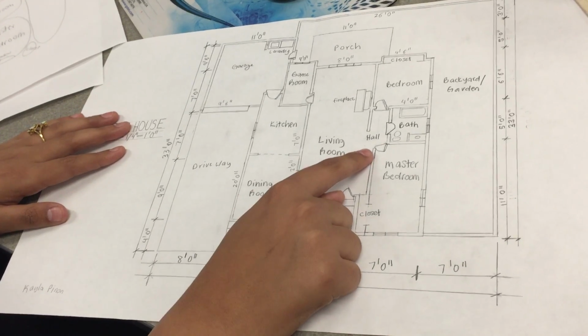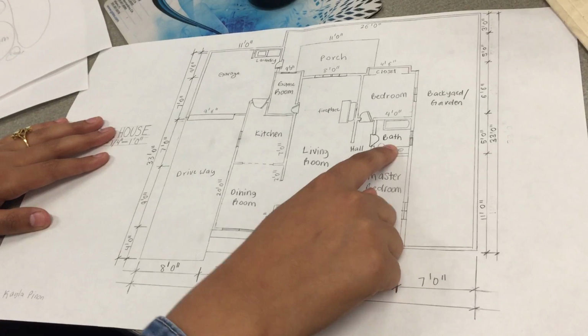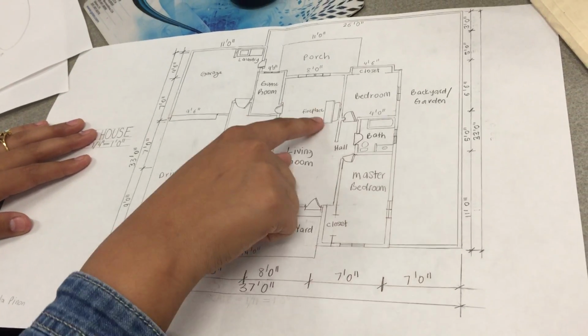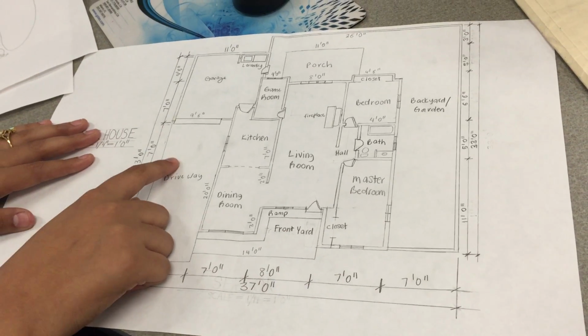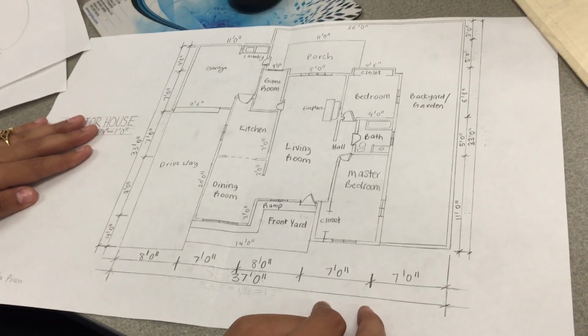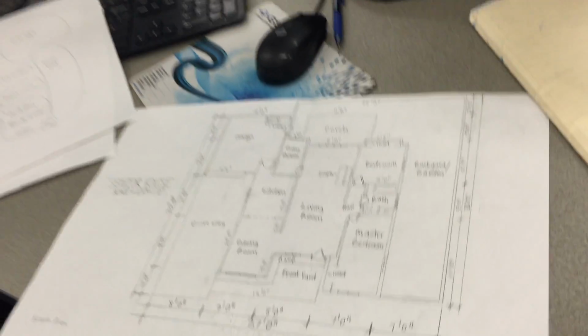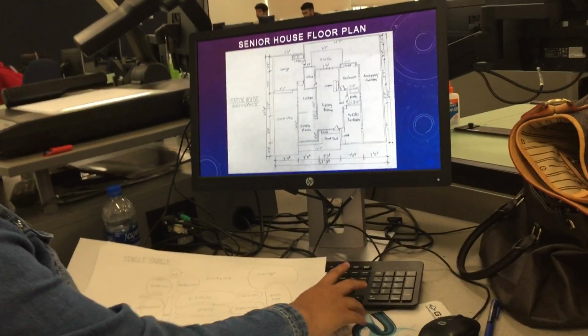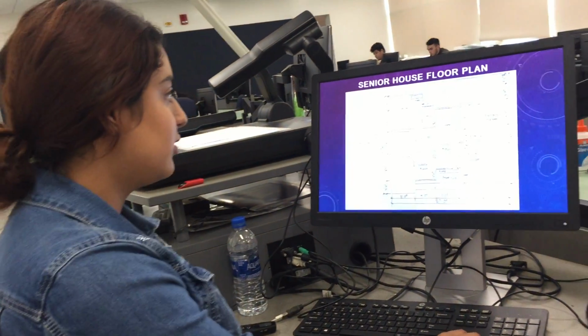And then you have the master bedroom, and you can go through here to go to the restroom, or you can go to this bedroom, and then you have the fireplace, the large driveway, and then I think that's all. And the little game room right here as well. And then these are some of the elevations that I chose.